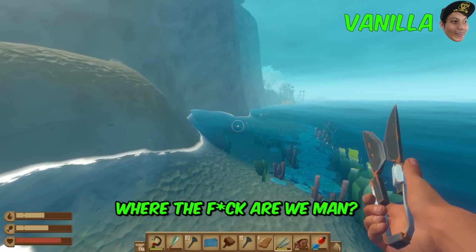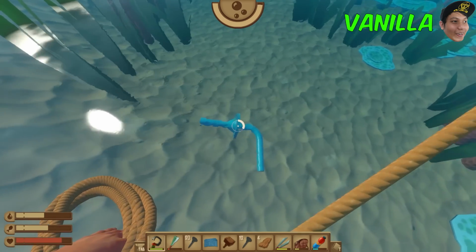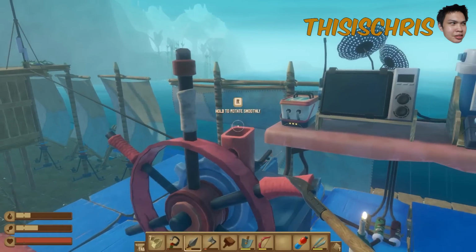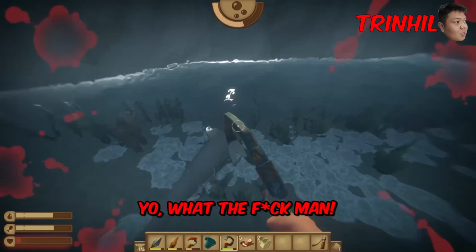Where the fuck are we? Is this the map? The landmark? No, it's not. I don't think so. Sa saan na island, man? We can explore this, I think. Get some stuff. Let's go! What the fuck is this place? Yo, what the fuck, man?